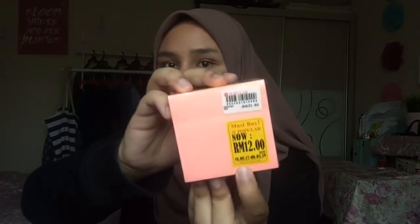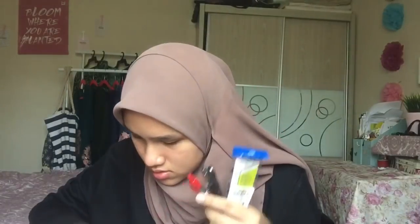Okay, so moving on to the next store, I think I'm gonna pick Popular. So the first thing that I grabbed when I first went into Popular is these sticky notes. These are really thick sticky notes and they're only 12 ringgit. And the next thing is some pens.